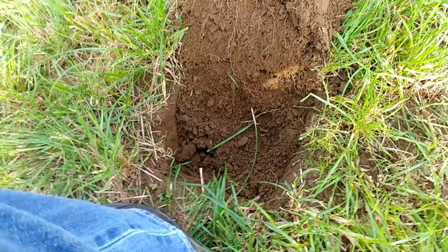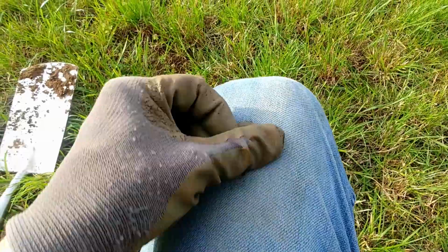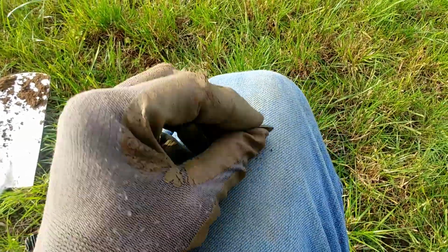Right, what have I found so far? Bit of foil, a tombac button, and I've just found this, so let's show you this one. Excuse the wind noise guys, we're up on the hills again, and it is quite blustery. Right, so this was a good few inches deep, and it's a coin or a token or something or other. I actually don't know what it is.